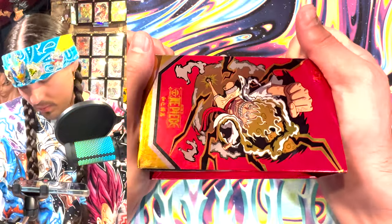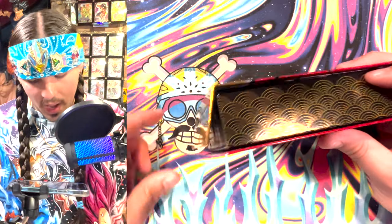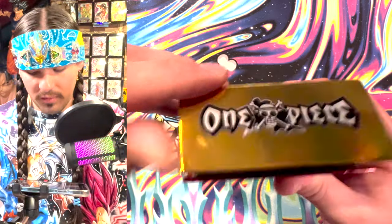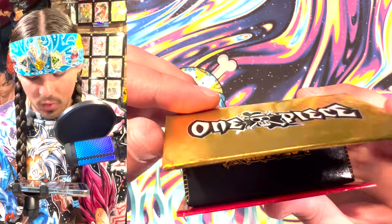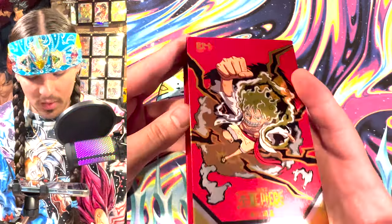How do we open it? Oh, what? Whoa, is it? Oh, look at that. Wow. Woo! That is a premium box. That is a One Piece, very high level premium, but wow, look at that. This is gorgeous. You'd be crazy to not want to keep this box. This box is so cool.